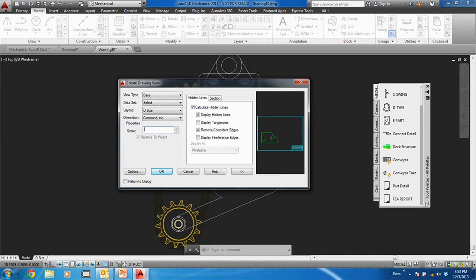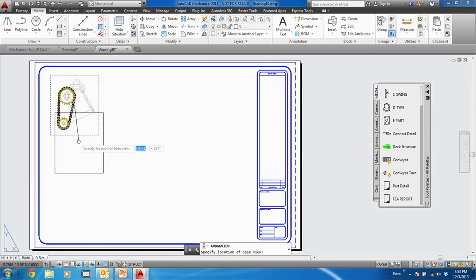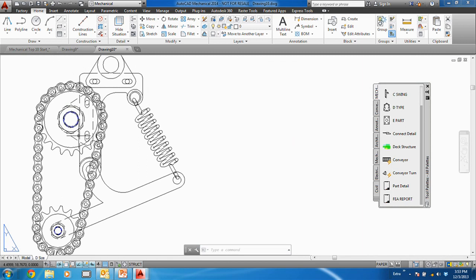And let's do 0.25. We'll pick OK. I'm going to use my UCS to orient the view, and I'm just going to drop it up here in the corner. It's going to calculate all my hidden lines for me, all automatically.